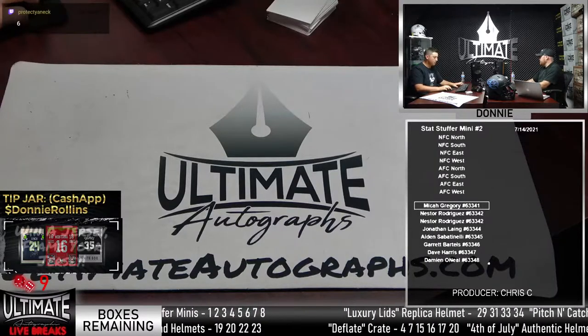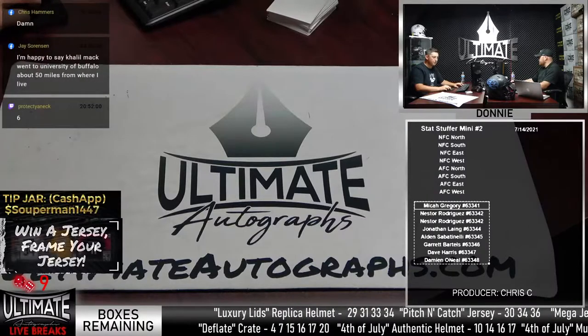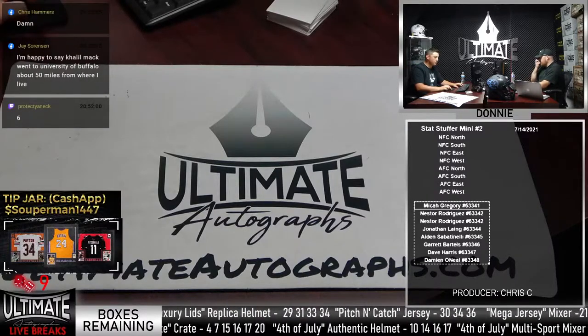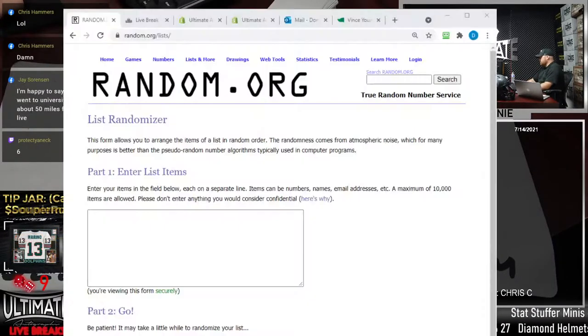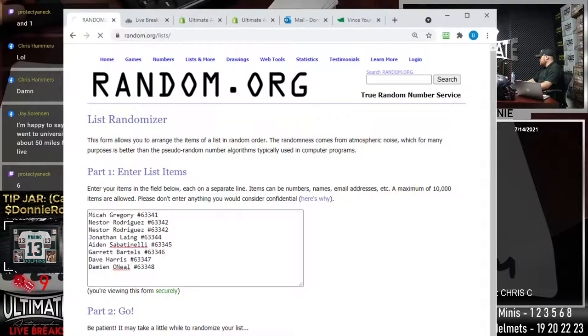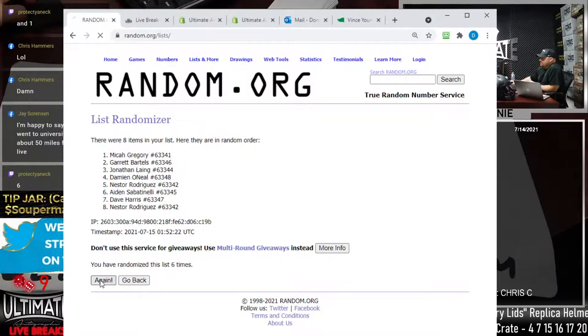4, 7. We need a double box break here. Look to protect your neck. Garrett Bartels. Oh, and 1. There we go. 1 and 6 for our double box break. Thanks, guys, for another fill on the minis. Going to continue to drop this A.J. Brown down in price.